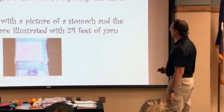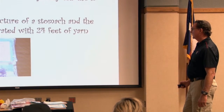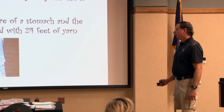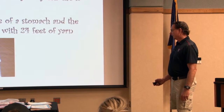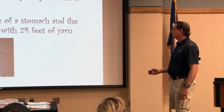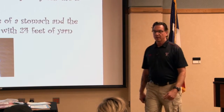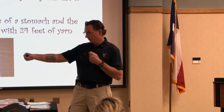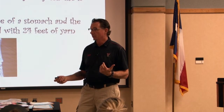Now, here's the stomach. And they had a picture of the stomach, and they had a little prompt. My favorite food in my stomach is, and Grayson, this is so sweet, is strawberries, S-T-R-O-B-E-R-E-S, okay? But I thought that was cute because they did that. But what's really interesting was they put the yarn down here, and, you know, the teacher had to measure out 24 feet with them, okay? How many of us knew that's how much intestines we had in us? We knew we had a lot.